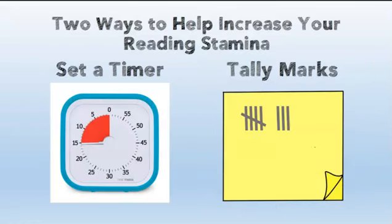Two ways to help increase your reading stamina. You can set a timer. If you can set a goal and say, I'm going to read for 20 minutes today or 15 minutes, and set your timer and do your very best to just keep reading until that timer is up.